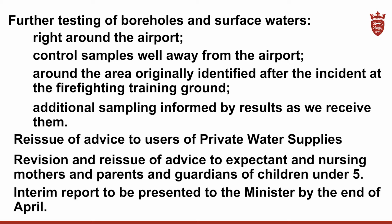We are charged by John Young, Minister for the Environment, that he will have an interim report by the end of April. Bearing in mind it's a 2-week turnaround, there's a lot of really hard work going on there. I don't see my staff a lot, apart from when they go out early in the morning or when they come back muddy in the evening. Having sampled, it's really important we do that and we get out there and do that.